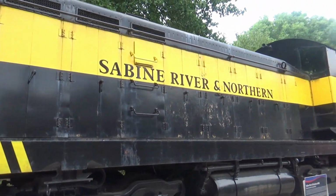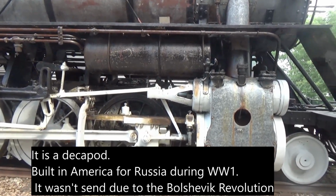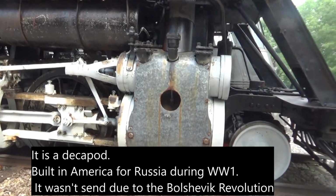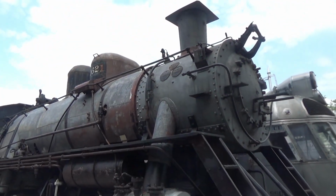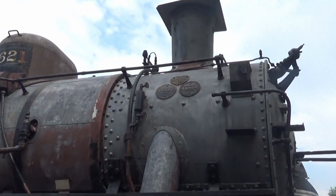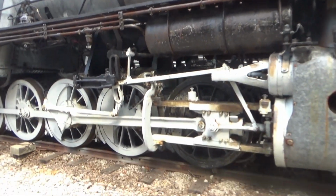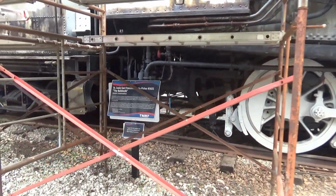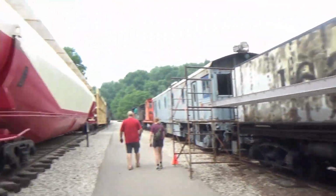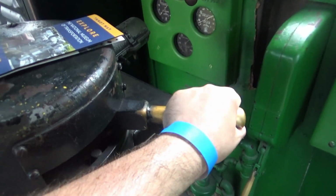Switcher engine. Steam over here. This is a 2-10. Oh, interesting. No headlight. Built in Philadelphia, 1918. So we're in there. No trailing truck. Interesting. We can go inside here. Oh, there we go. Our reverser right here. This looks like a brake.